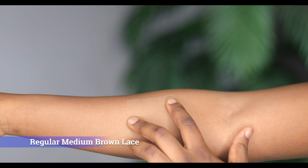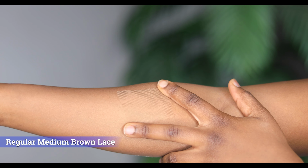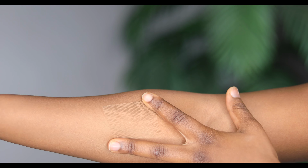So I'm going to show you guys three different types of lace. The most common lace that's used with most hair companies, more affordable hair companies, is called regular medium brown lace. Most companies use it because it's very durable, very thick. It doesn't rip easily. The lace is slightly tinted already. It does blend into my skin, but it will be harder to blend into someone's skin that is lighter. But this is the lace that is used the most over the board.